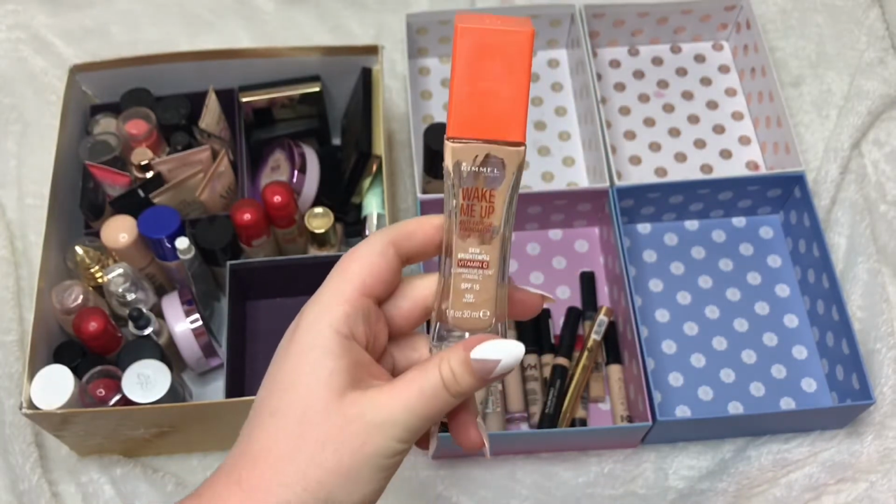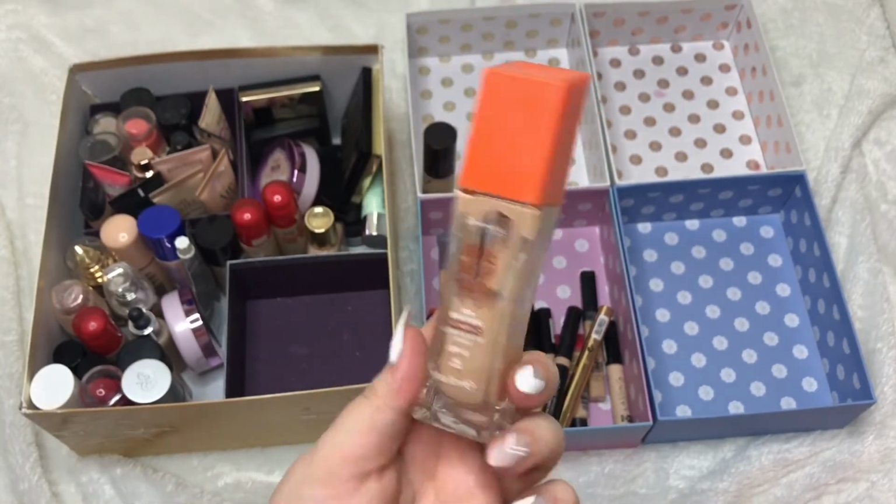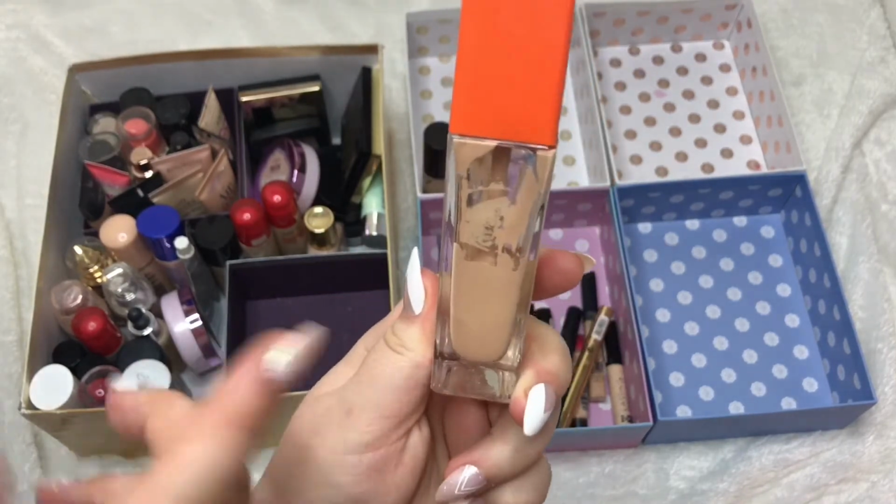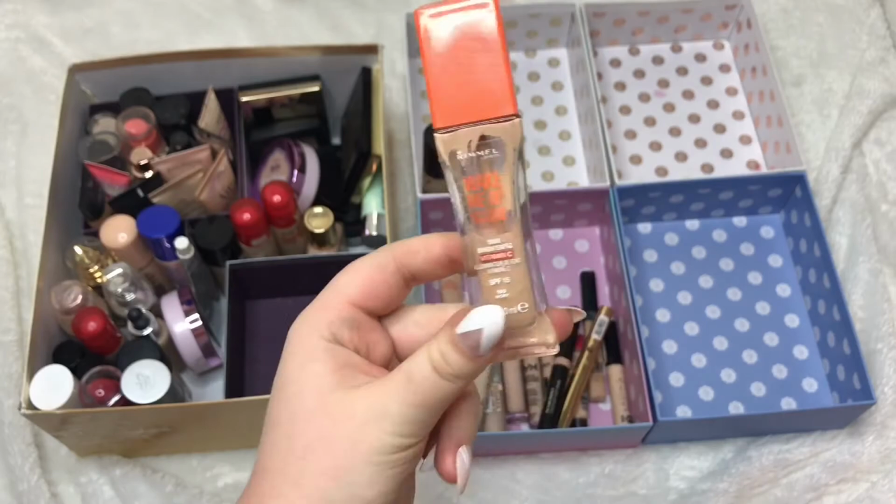Another one that I'm definitely going to get rid of is the Rimmel Wake Me Up Foundation in Ivory. I used to love this, but this is a really bad colour for me. It's a little bit too dark, and as you can see, I've had it for so long and not used it for so long, it's actually settled all around the bottom, so I think that's just time to bin that.